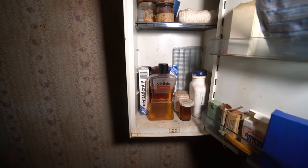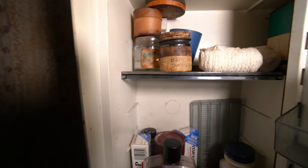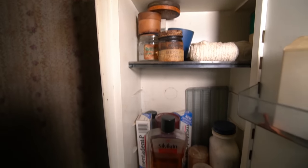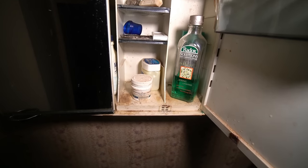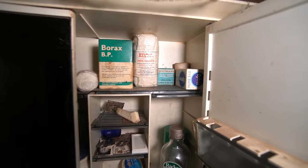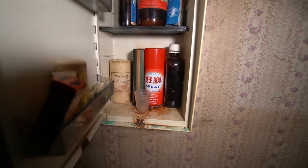Potpourri. Let's see what's in here. Look at this, guys. How old is that there? Black drawings. Ointment. But it's all just completely left. No idea where the last owners have gone. Borax, bandages, check them out, old bandages. Surgical taping. Wow. And a bit of deep heat for good measure. A bit more modern.